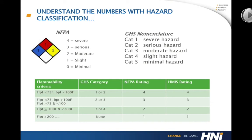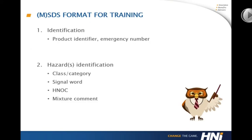Then we're going to look at the hazard classification or identification. That's basically what's necessary for each of the GHS labels. That's going to be the signal word, the mixture component, and everything that's on there as far as precautionary statements will be on there too.